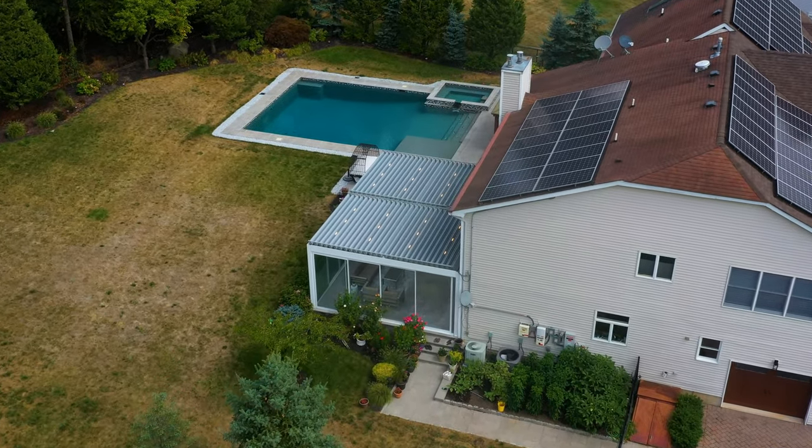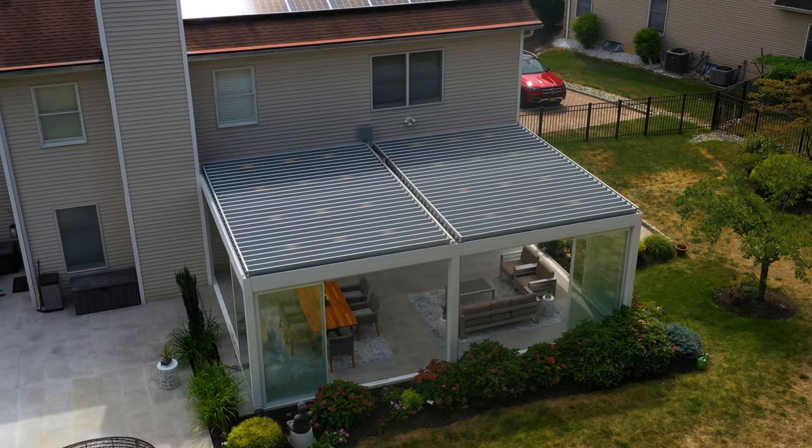We've been looking to have an outdoor room, and I wanted to have a sunroom, and my wife wanted to have a pergola. I did the internet search, and then Pergola Roof came up with the features I was looking for. Then I called them for a meeting.